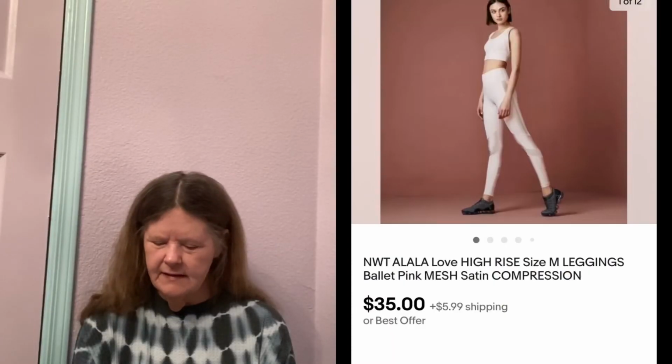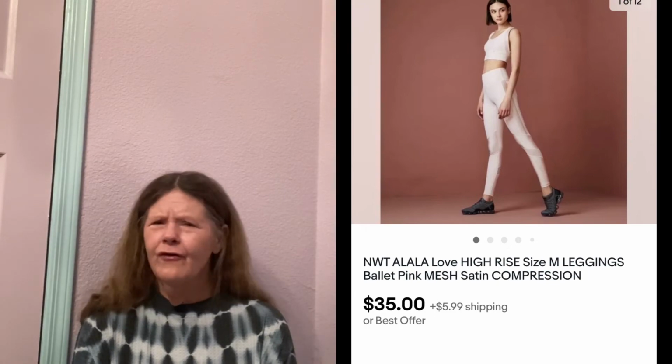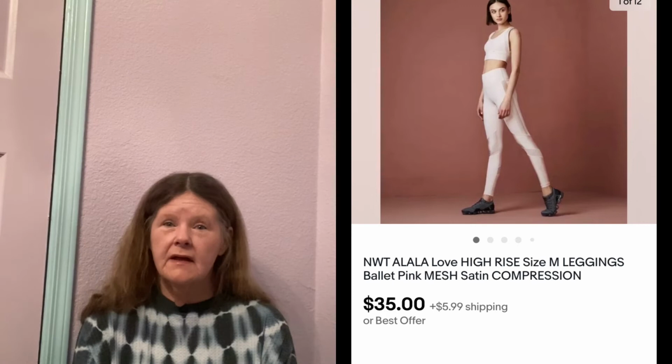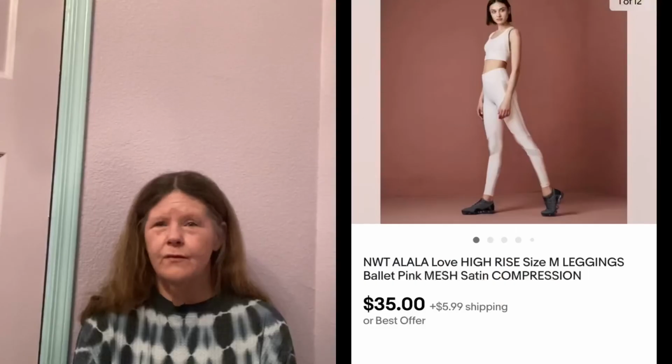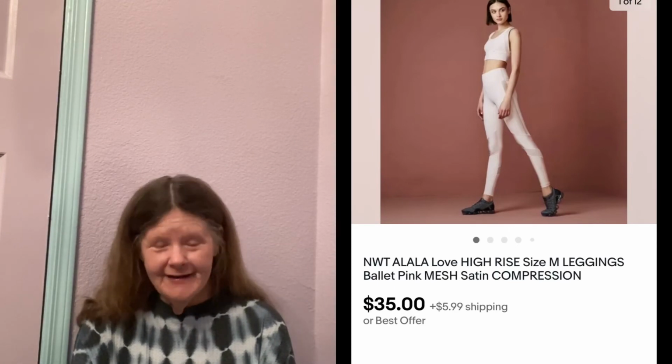Next thing to sell is this new with tags Lala Love high-rise ankle leggings in a size medium. Picked these up at my honey hole, paid $3 for them. Never heard of the brand, but they have high value. Unfortunately, I got sick of looking at mine, so I think I had them priced at $50. Someone sent me an offer of $35, which I gladly accepted. And they're going to Mexico, so she must know what they are.